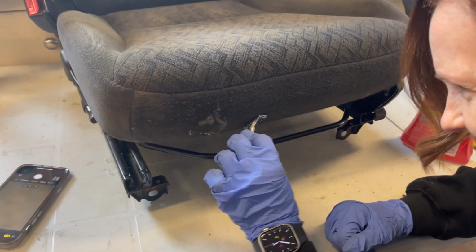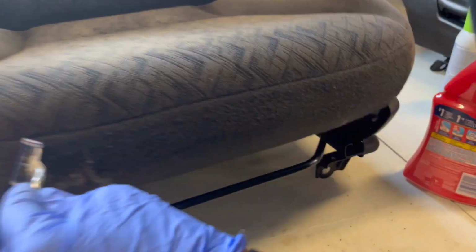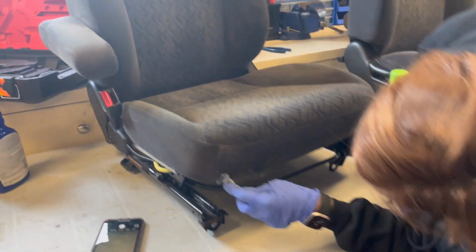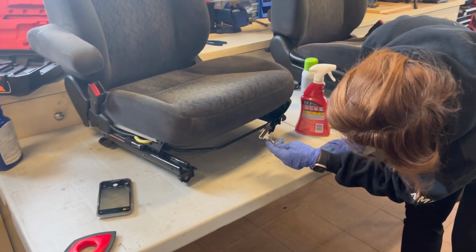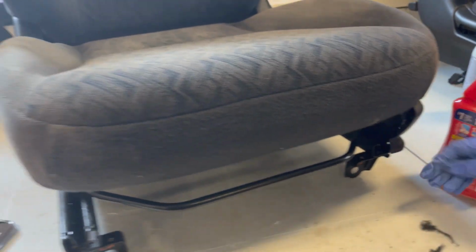Look at how good that works. Nice and tight. Look at that. It's like new. That is spectacular. These seats are in excellent condition to begin with, except for the little fuzzies, but Angela's taking care of that. Very nice. Look at that. Sweet. Perfect.